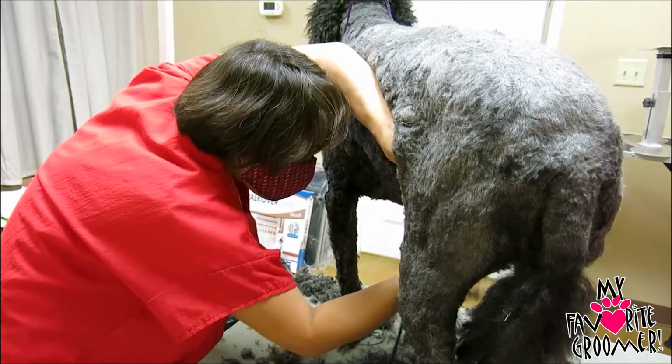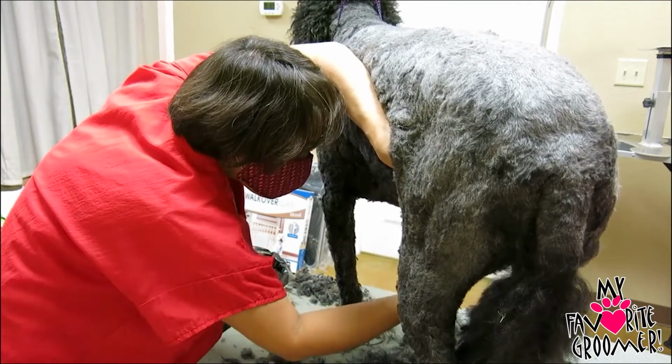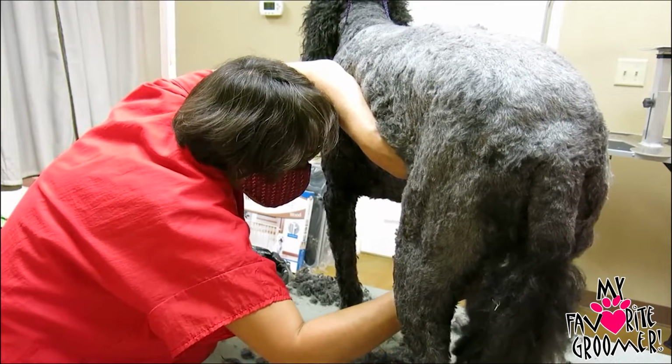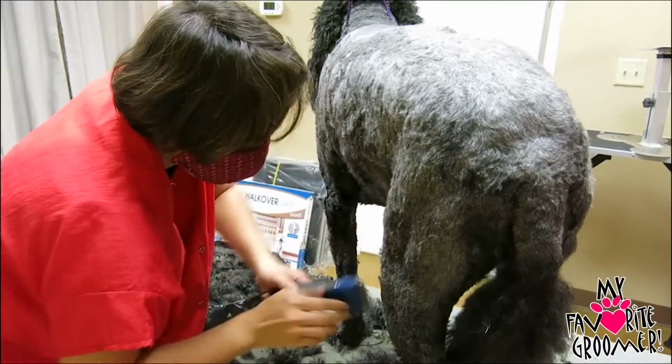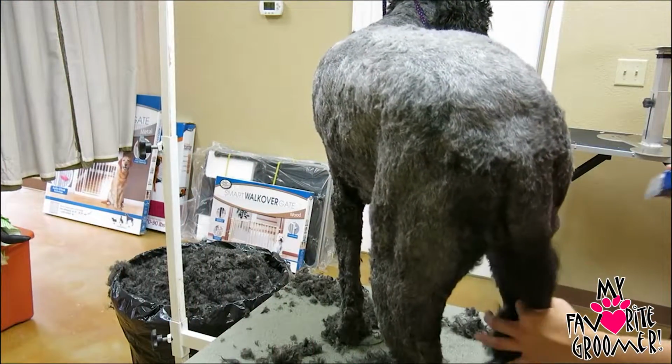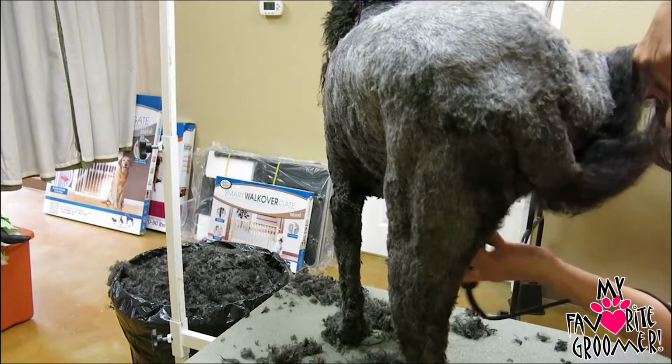She's got some mats in there underneath her tummy and all that. Move all the skin flaps around. Whew, she's heavy, you know, and I'm barely even moving anything around. Okay, lift this leg for me.